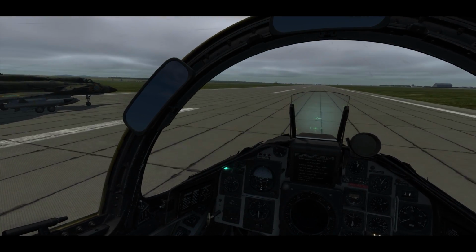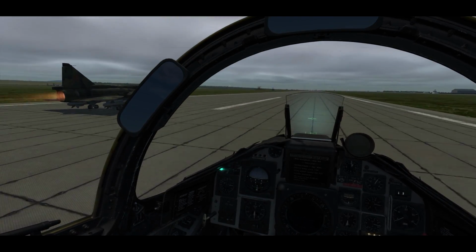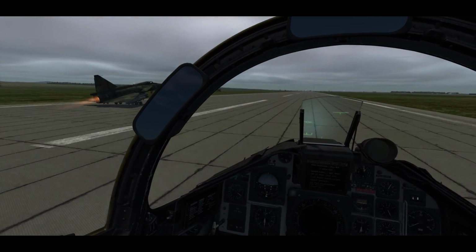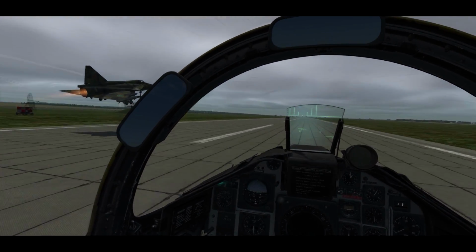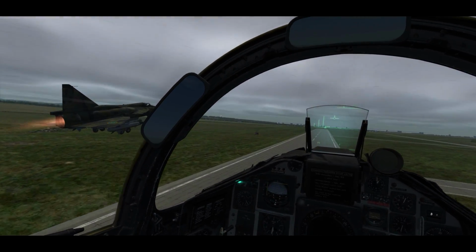So, landing this thing is a ton of fun, but there is one thing you should be aware of for takeoffs. Make sure to put a curvature on your rudder because there is no way that I know of to disable the nose wheel steering, and she can be a handful when you get halfway down a runway. I only wanted a small adjustment.